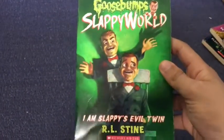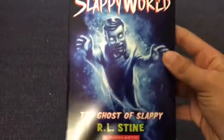Next up, we have Goosebumps Slappy World. I have Slappy Birthday to You, Attack of the Jack, I Am Slappy's Evil Twin, Please Don't Feed the Weirdo, Escape from Shutter Mansion, and The Ghost of Slappy.